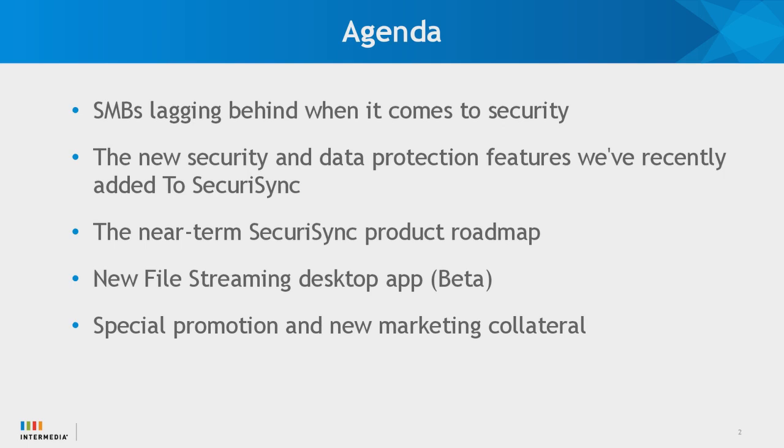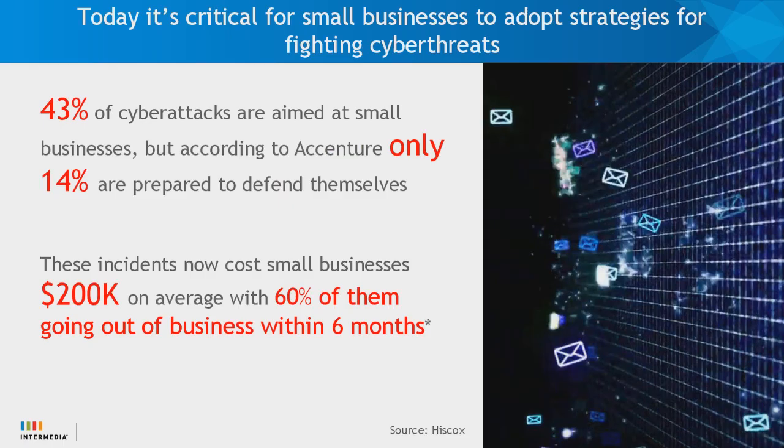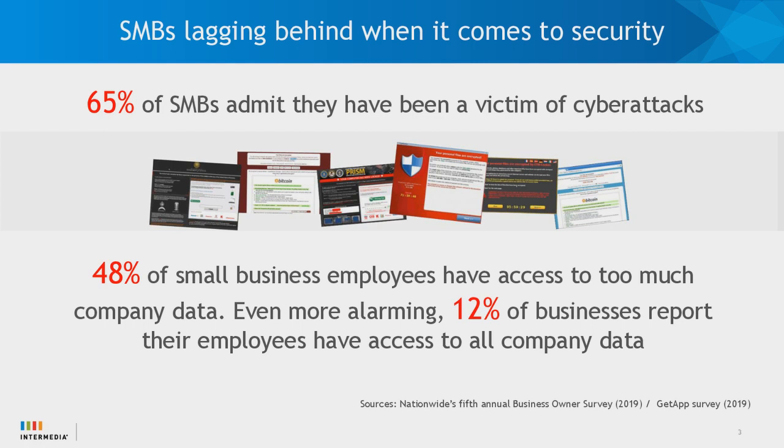And last but not least, we have a very exciting promotion. We will cover that at the end of the webinar, together with a collection of marketing assets to help you sell more and increase your margins. So now I'll pass over to Bojan, and he will cover the latest from the market and these new capabilities from SecuriSync. Bojan?